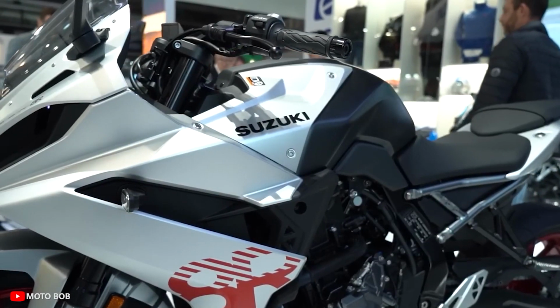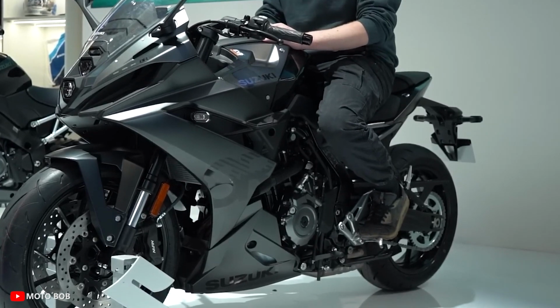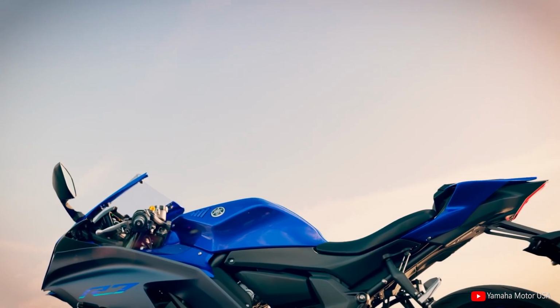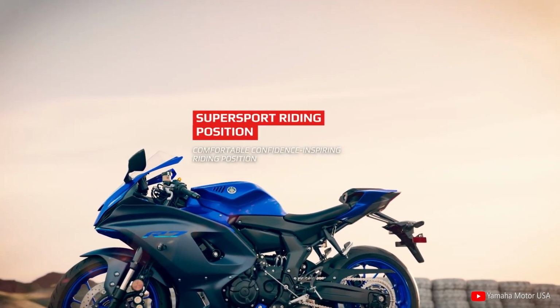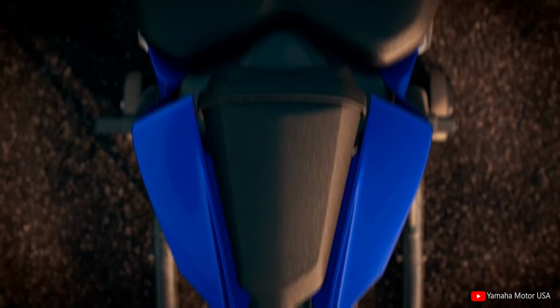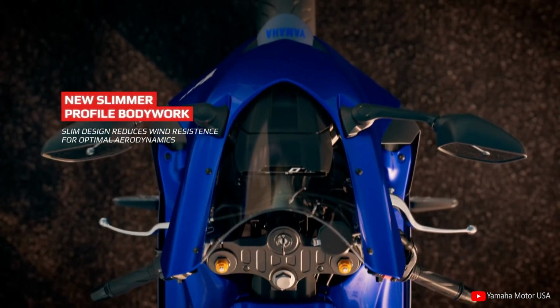To make matters worse, Suzuki has also limited its sports bike seat height to a low 31.9 inches, a full inch less than the R7. So if you're looking for a sport bike, definitely R7 is the right answer. That's because of smaller wheelbase, sharper rake, and a more committed riding triangle. I suggest you sit on both to see which suits you better.